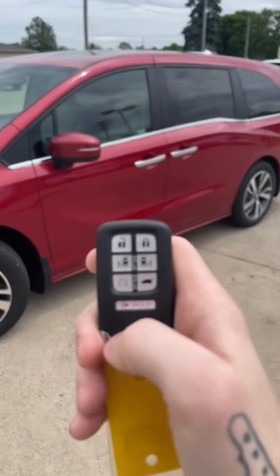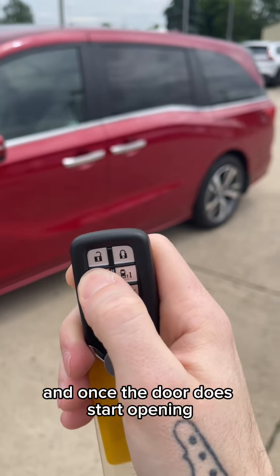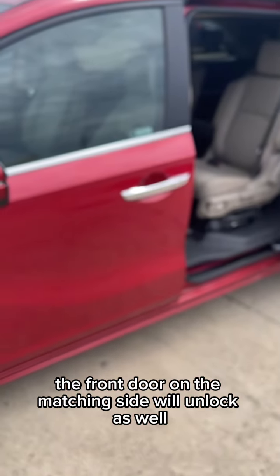fob. You do have these two door buttons. You can hold them for more than 1 second to open it. And once the door does start opening, the front door on the matching side will unlock as well.